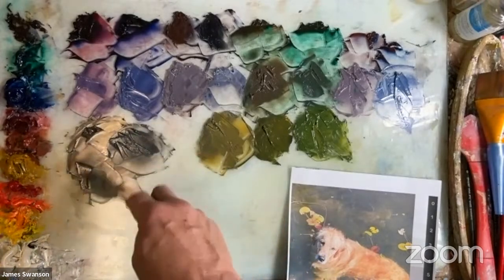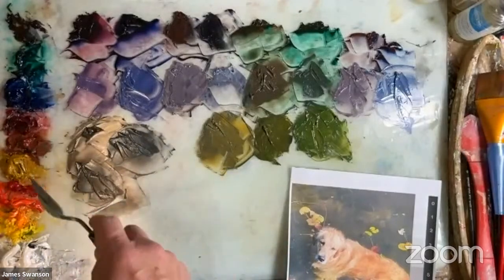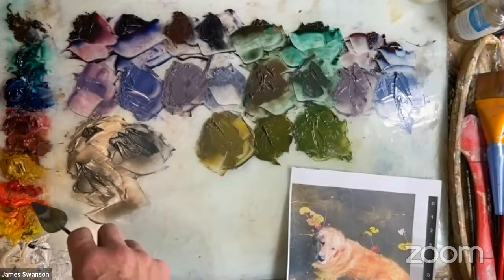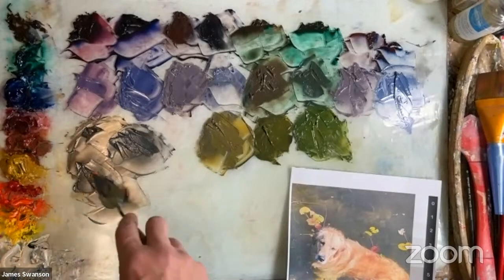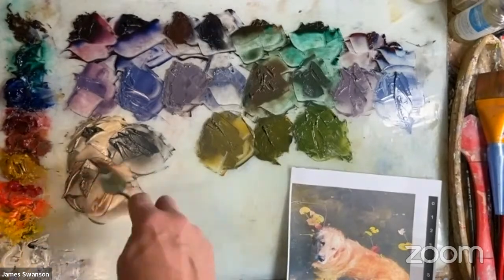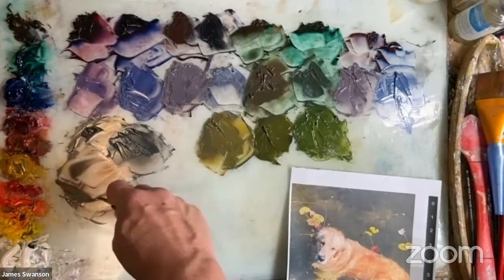This one, I need a warm up. I got a cool. I want to go warm. I don't really want to put cool red into it. I want to put a kind of warm red into it. I'm going to go with that cad orange and red. Oh, yeah. A little bit too much.